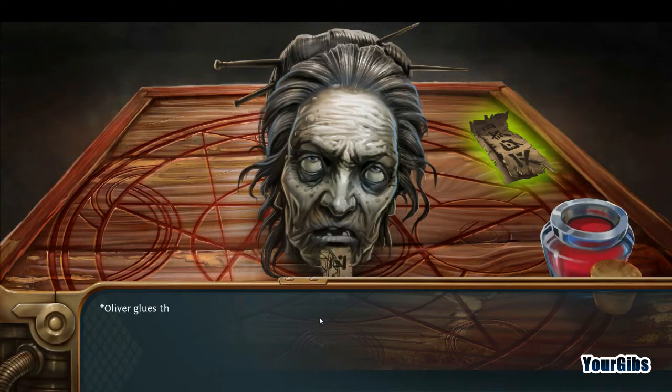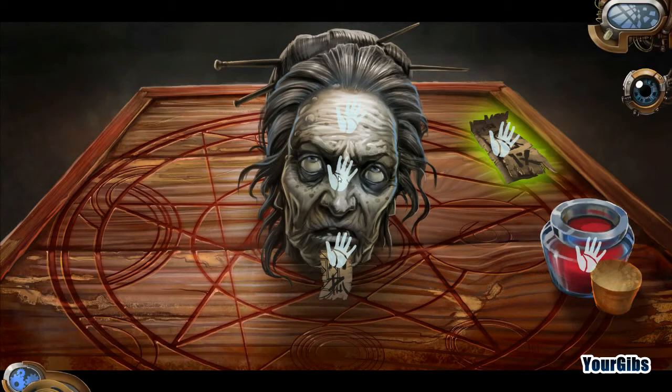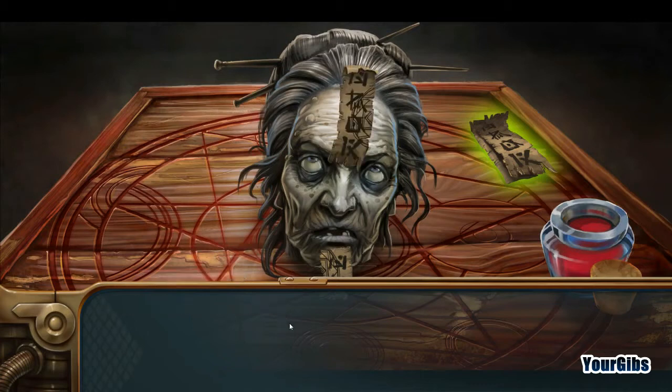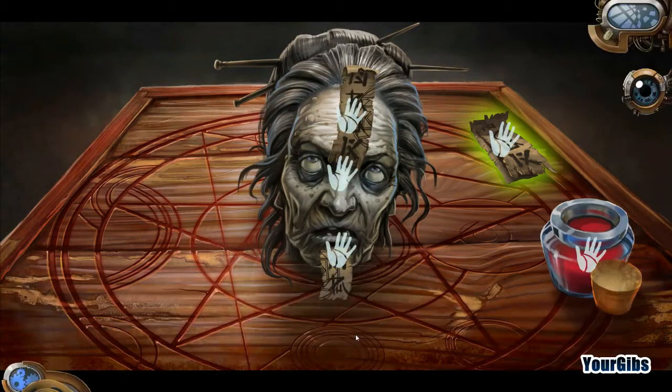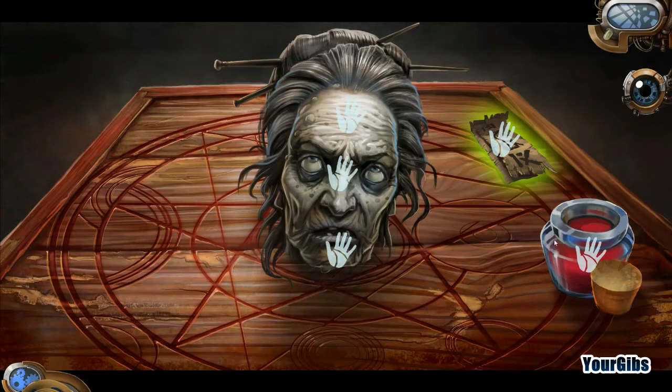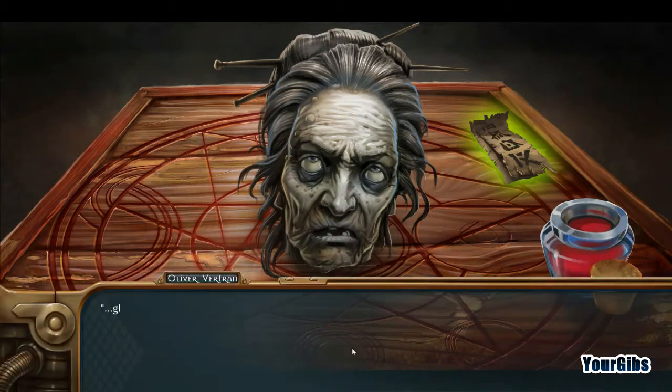Glue the note to the chin. Oliver glues the note on the chin of the dead head. Oliver glues the note onto the forehead of the dead head. And then I think we can just do the... Are you kidding me? I think I just didn't do it like this, right?